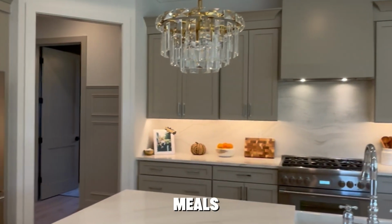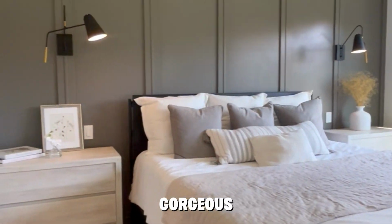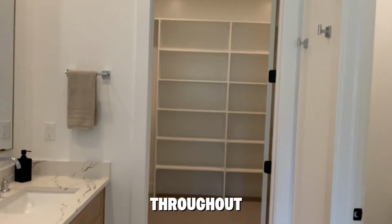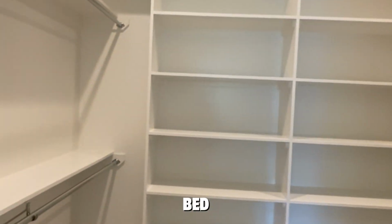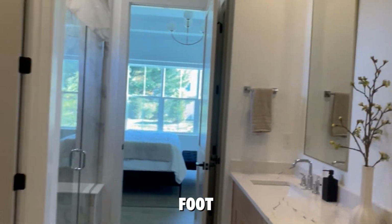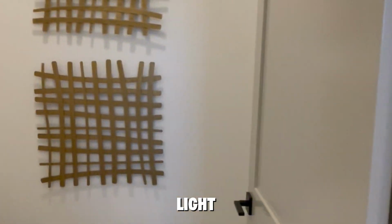or casual meals. Moving on to the primary suite, the bathroom features a gorgeous glass enclosed shower with marble surfaces throughout. Just beyond, the bedroom offers a beautifully made bed with crisp white linens and a dark tufted bench at its foot. Large multi-pane windows fill the room with natural light and offer views of the greenery outside.